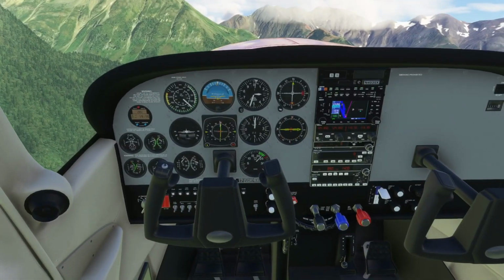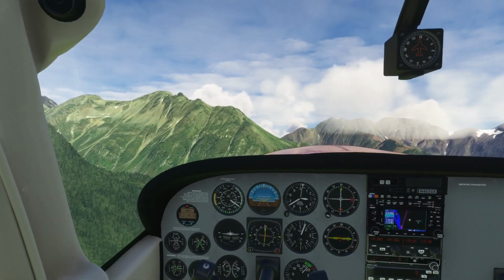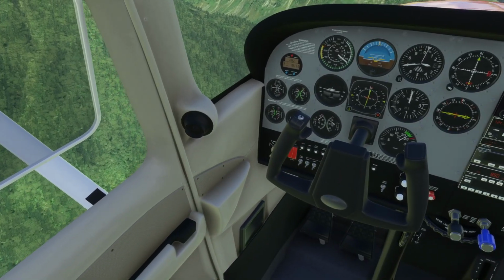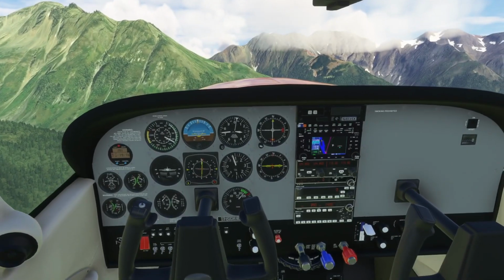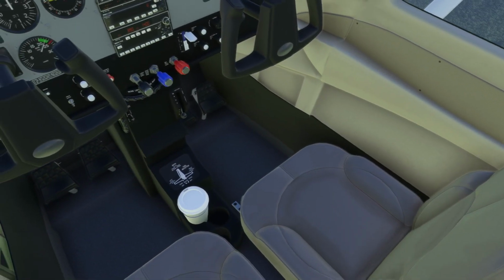I must say, the panel's a bit of a letdown, but that is of course being fixed. I'm so excited for that, because it'll take it from being a plane I really like and could be perfect to being a damn sight closer to it. I mean, I'd love to see old textured seats at some point. The actual panels and sidewalls are fine.